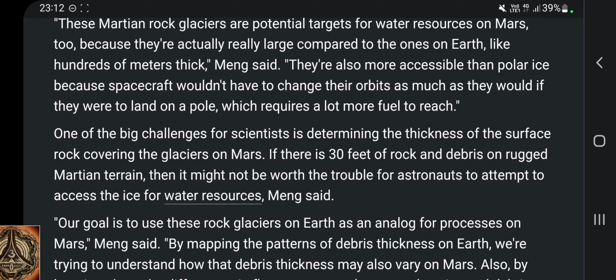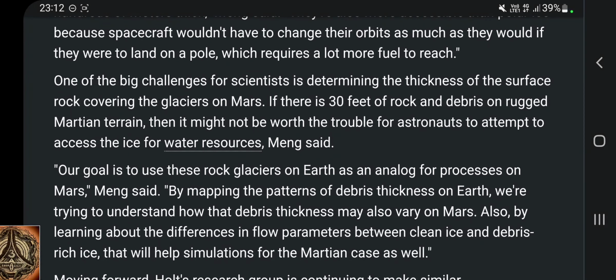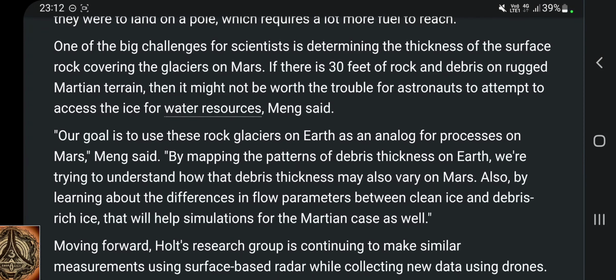But anyway, one of the big challenges for scientists is determining the thickness of the surface rock covering the glaciers of Mars. If there is 30 feet of rock and debris on a rocky Martian terrain, then it might be not worth the trouble for astronauts to attempt to access the ice for water resources, Meng said.